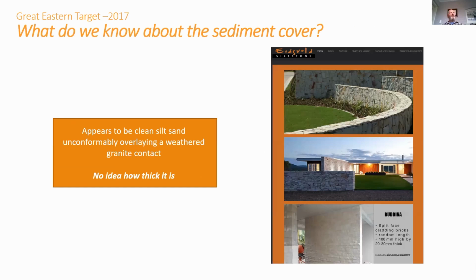So what do we know about the sediment cover? Well, there's a geologist that we know, Mike Whitty. He's got a siltstone mine there, and he mines it because it's exceptionally clean. There's a sandy silt, sometimes a bit of gravel, and it's unconformably overlain by a weathered granite contact. And we know it's a weathered granite contact because we can barely make it out up at Mount Brady when we see it. So we should be able to see any dispersion of elements or anything. This would be an ideal host for getting that stuff through. We don't have any idea at this point how thick it is, so that's something that's been a work in progress if you haven't drilled any holes into it.